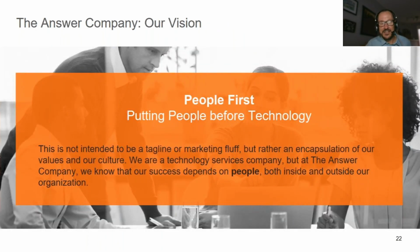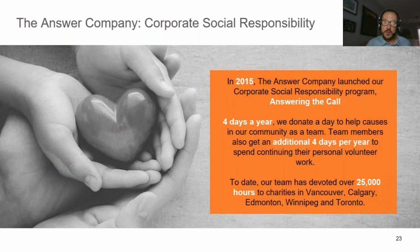A big part of that is our vision of people first. So we're a company that delivers technology services, but we see this as a business of collaboration. It's about us working with you to achieve your business and personal goals. Corporate social responsibility is something that we take seriously at the Answer Company. Once a quarter, we go out into the community as a team to donate our time to various charities. And in addition to going out as a team, every one of our employees is given another 4 days per year to personally volunteer time at the charity of their choice.